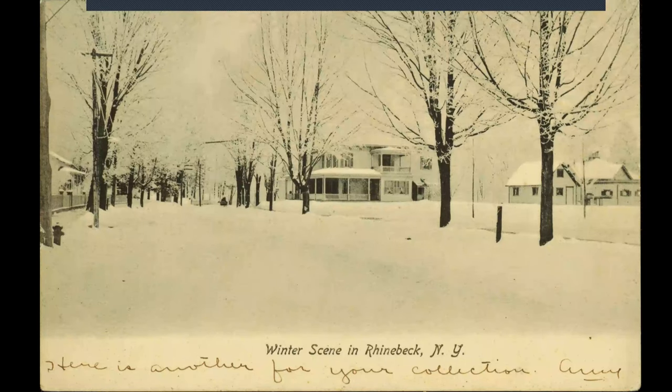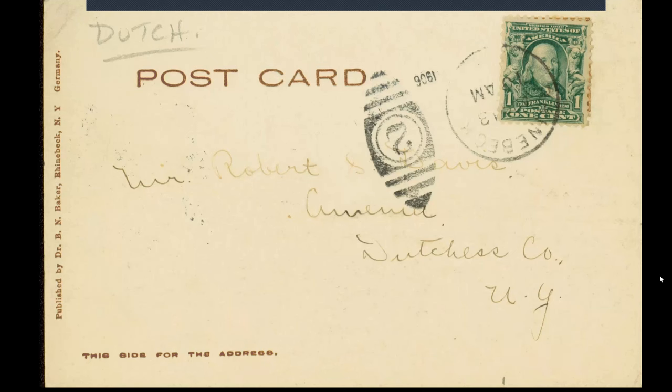This, I don't know what street this is. It says a winter scene in Rhinebeck. It was from 1906. And it could be any one of our streets, but it looks beautiful. And a lot of the buildings are still there. And again, here's another postcard for your collection, Anne. And the back of the postcard says 1906. And Mr. Robert Davis, Amenia, Dutchess County, New York. Again, the postman in Amenia knew where Robert Davis lived. You didn't have to address it any more than that.